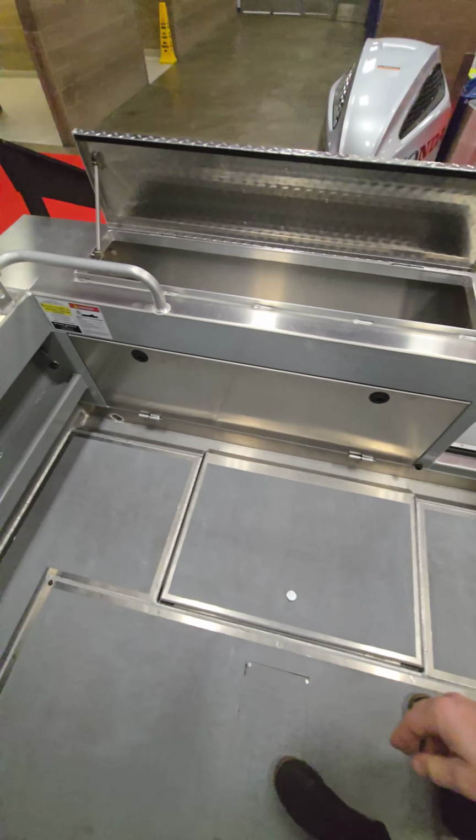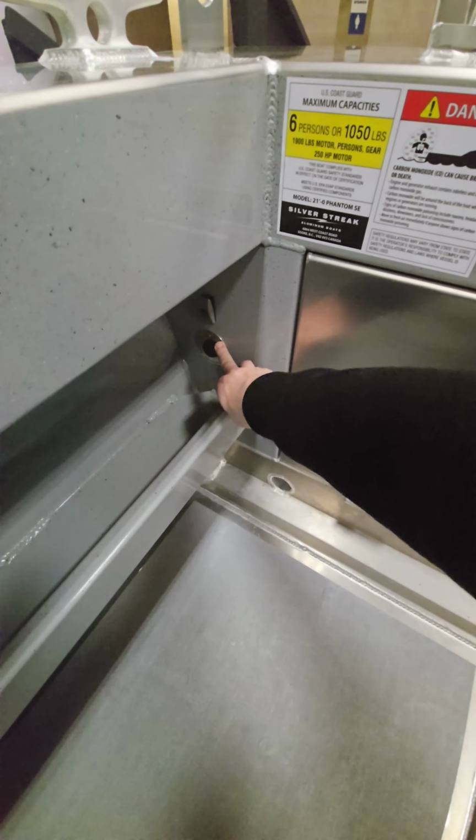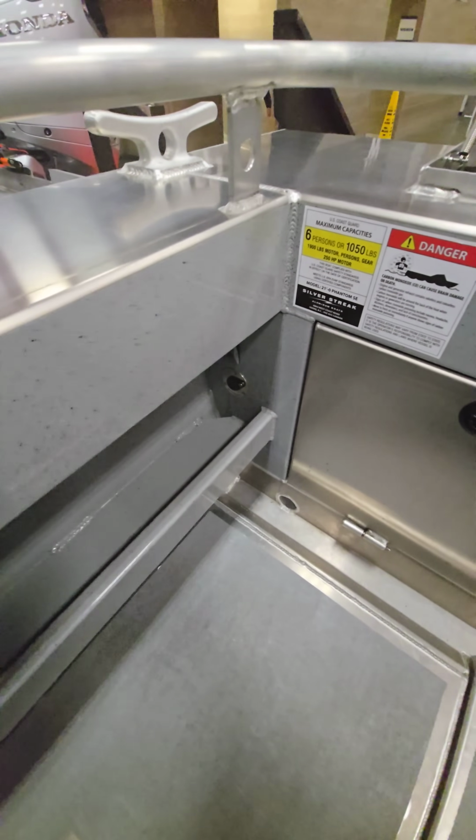Of course, this boat has a self-draining deck, large 2-inch scuppers, one on either side, and this recessed channel to hold any water that you might take over the rear. The washdown pump is behind here, and there's a washdown hose.